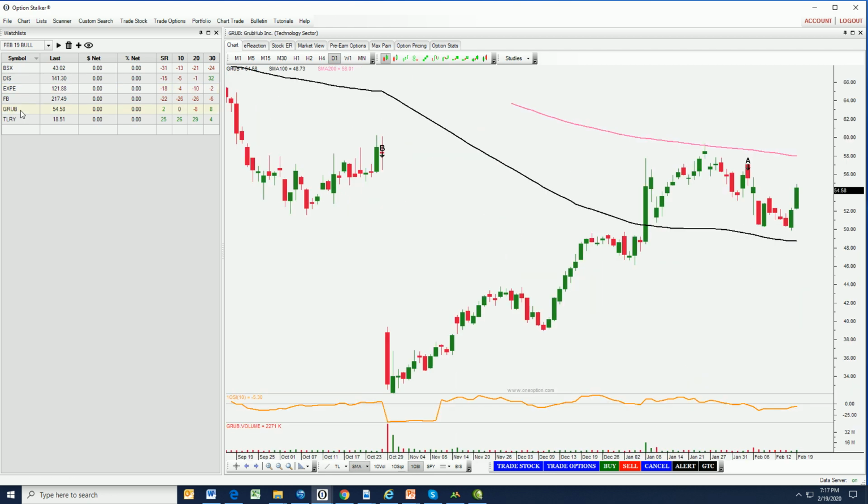Take a look at GRUB. So what do we like about this one? Well, we had a nice breakout right in here through horizontal resistance, and we actually filled in the gap. So that's kind of nice. And we've had the stock move a little bit higher up to the 200-day moving average and then back off after that earnings announcement, but it came right back down to that 100-day moving average. This is a nice support level.